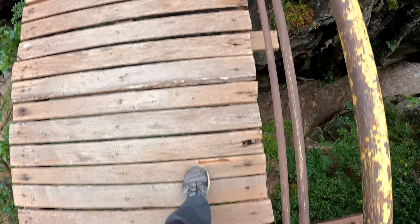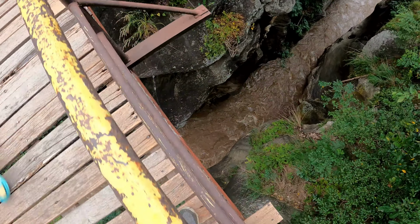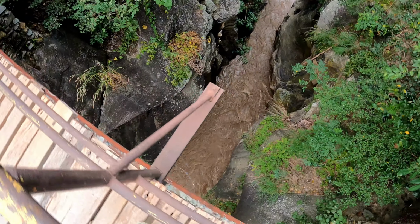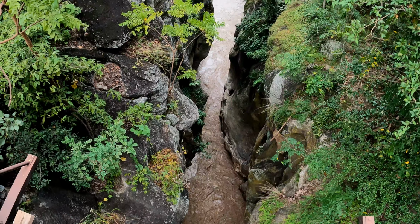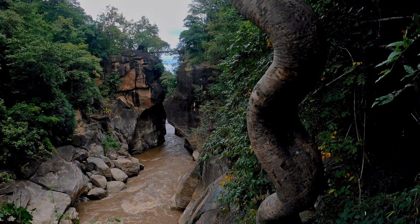There is, you probably can't see it, up here, a walkway across the river in between the two rocks there. And then on the other side of the river, there's about a mile loop walk. Yeah, it's just nice. Get off the bike, stretch your legs.